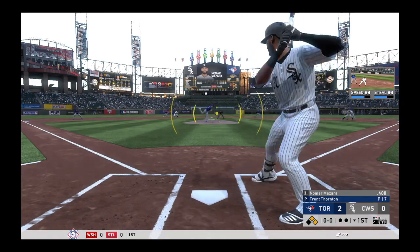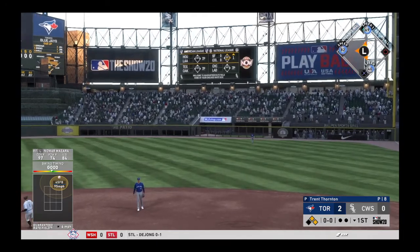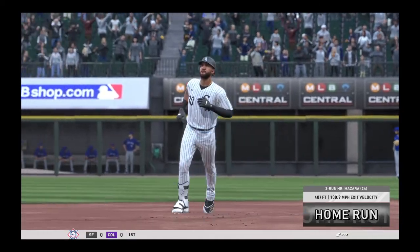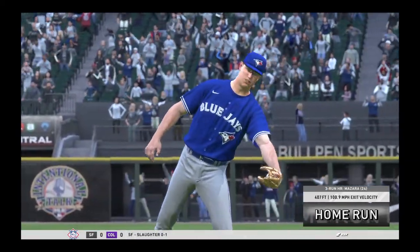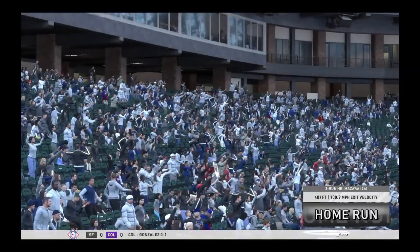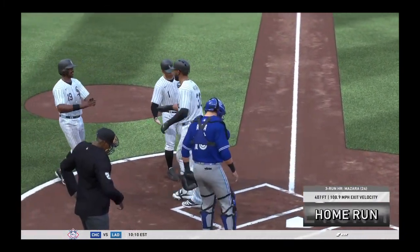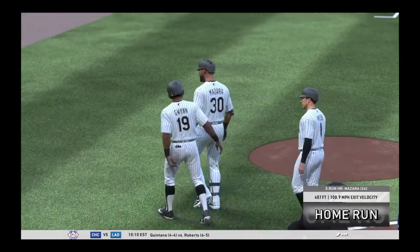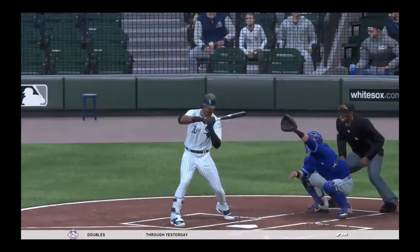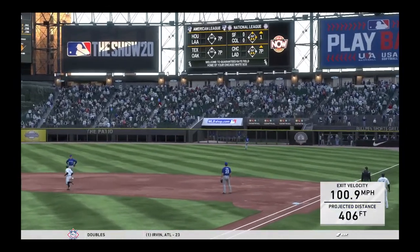First offering on its way. Mazara swings, and this is sent to deep right. Right fielder looking up. Gone! It's a 3-run shot to straightaway right field. 24 home runs for him on the season, and it's given the White Sox a 3-2 lead. This is exactly what you want your offense to do, to get your fans involved. Bottom of the first inning, let's get it started early with a homer.